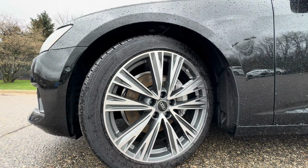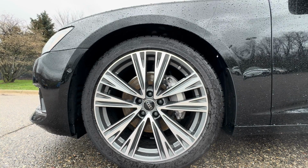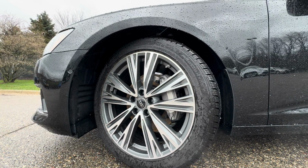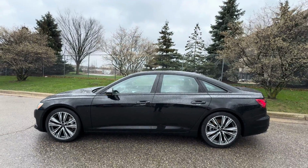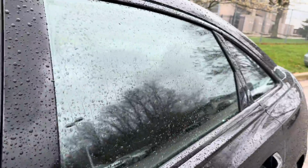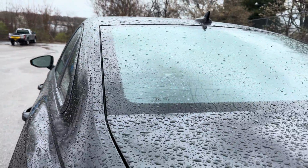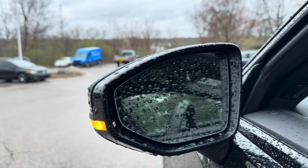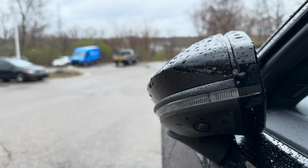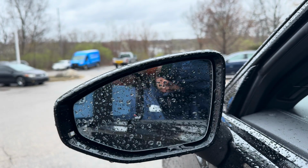Taking a look at the wheels, by selecting the Black Optics package, you'll get these 20-inch alloy wheels, but selecting the faster engine will get you a multi-spoke design. Taking a look at the side profile, you are going to find blacked out chrome surrounding the windows, and you're going to have the typical sedan shape that the A6 has always had. The mirrors are going to be fully loaded with heating, blind spot monitoring, auto dimming, and power folding, something that you always like to see on a luxury sedan.